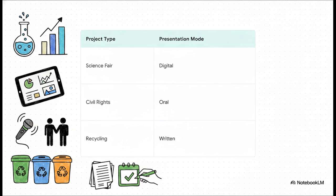Now, what about summarizing the civil rights movement? That's a topic full of deep human emotion and powerful history. An oral, 5-minute speech allows you to actually convey that passion and connect deeply with your classmates. And finally, explaining new recycling programs for a school newsletter. People need to know exactly which bin to use on which day. That requires a written 2-page report so they can just stick it on their fridge and refer back to it.